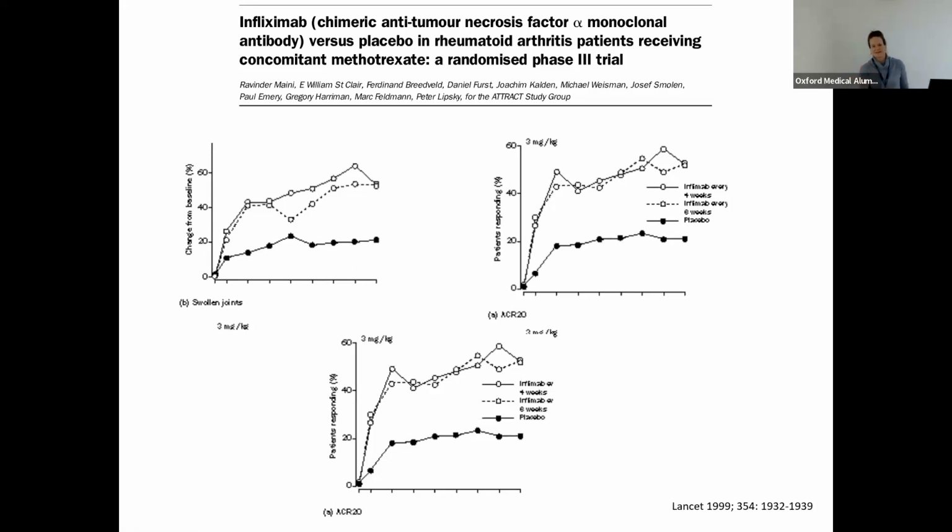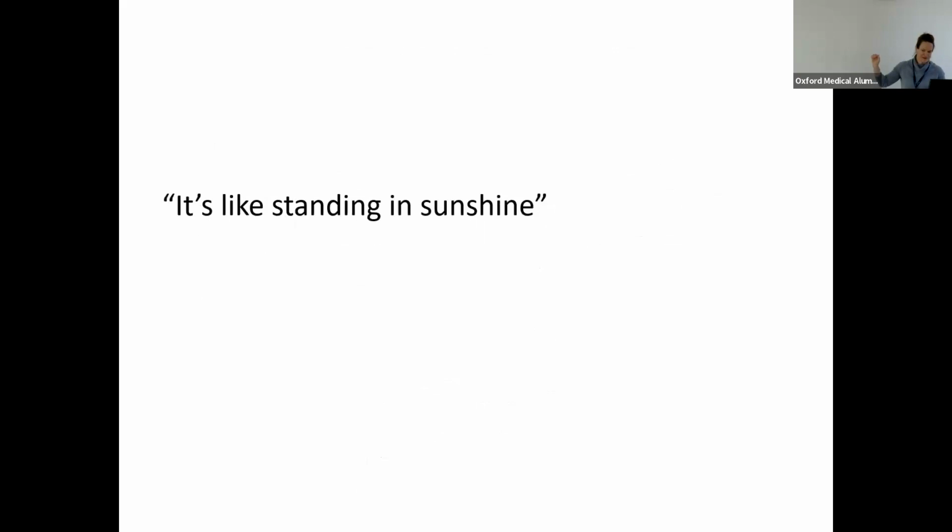But it doesn't really matter how much trial data you see. The difference is what the patients tell you. And I have a beautiful quote from a patient of mine whom I'd known for many years, who then went on to TNF inhibition, and his disease went straight into remission. And I love this quote. That's all he had to say about what it was like when his rheumatoid was under control. And it's better than any piece of data.